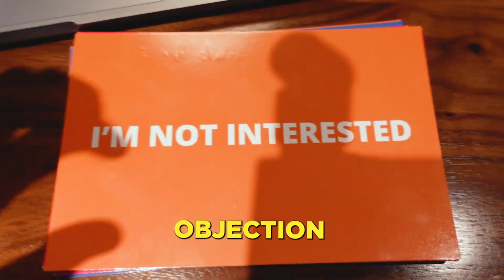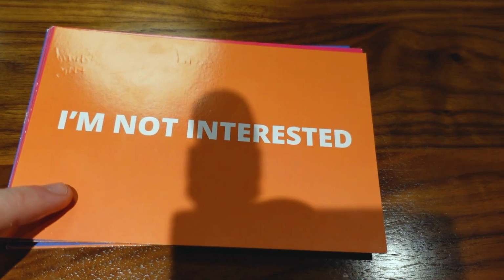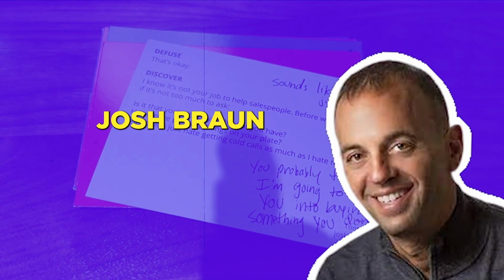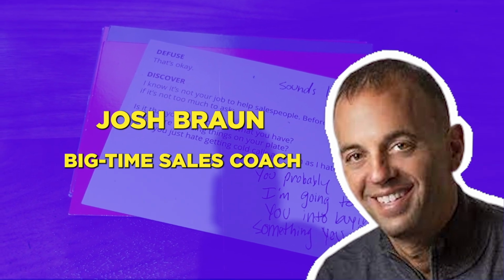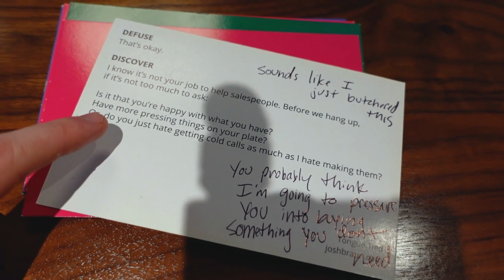What I'm doing right now, guys, and I do this to start every single day, is going through my objection handling index cards here. So on one side, it is the objection. On the other side, as you can see here, I bought these from Josh Braun. He is a big time sales coach. You could find him on YouTube and LinkedIn. I'll have my objection handler response on the other side.